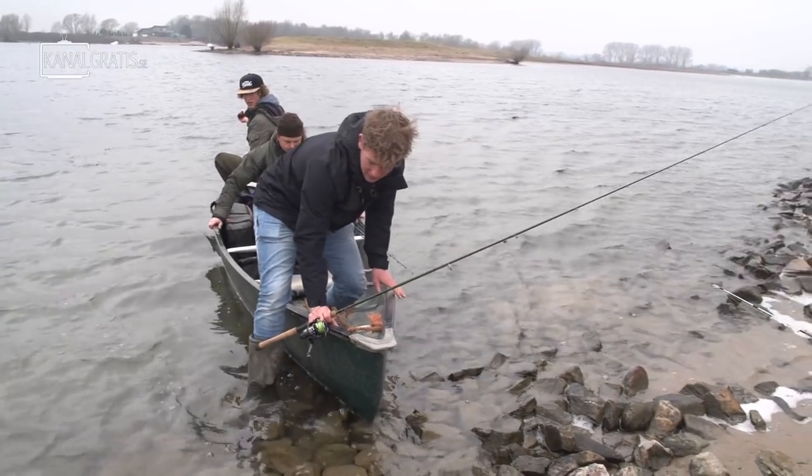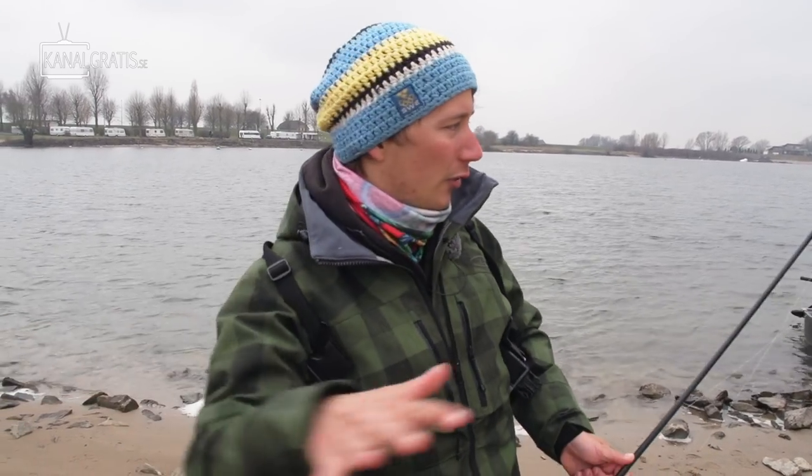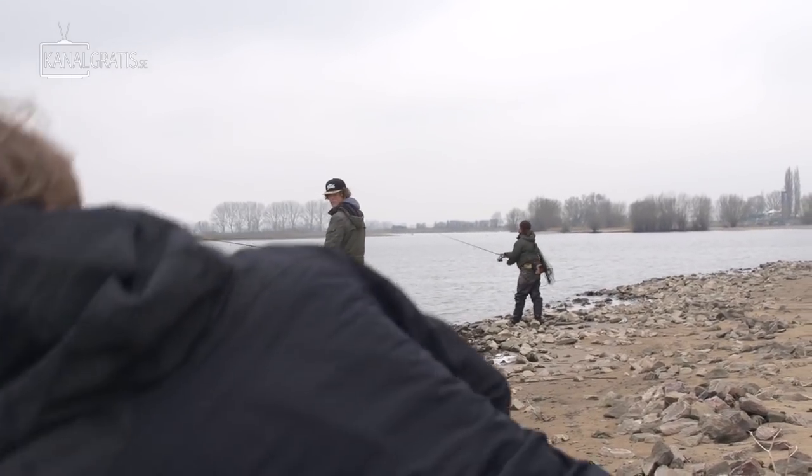We just arrived to the first island. I think we're gonna jump from one island to the next island today and try a little bit different islands. But the thing is, since we are four persons fishing today, we're quite quickly going to see if there's fish around here. So that's a good way to search and find the perch if you don't exactly know where they are.